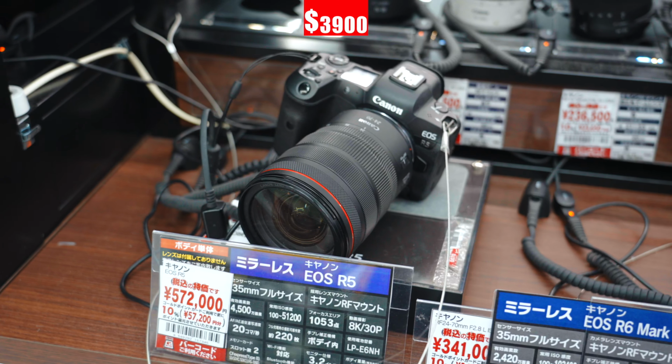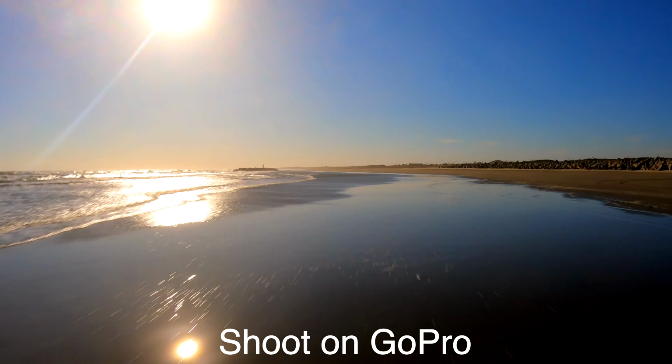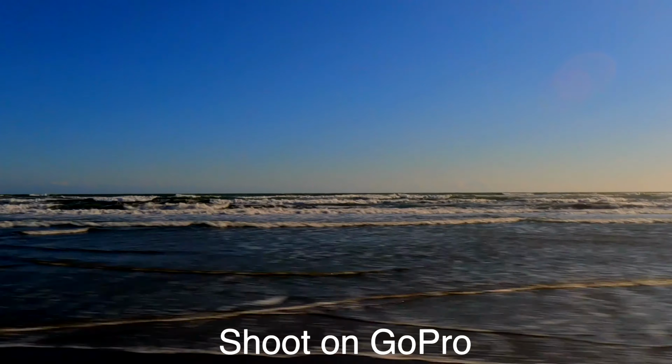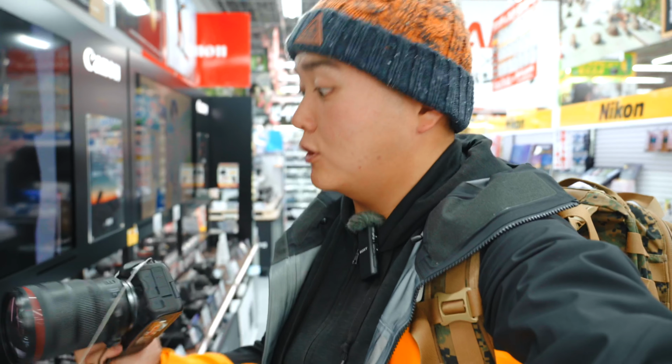The Canon area is just right behind it. This is a Canon R5 over here. Also, in this video, I'm not going to talk about the Sony is better than the Canon, or the Canon is better than the Nikon, or the Canon is the king of the blah blah blah. Because in the end, if you really know how to shoot and use your equipment, then there's no point arguing that topic. And eventually, it's about how to use your equipment, not how good is your equipment.